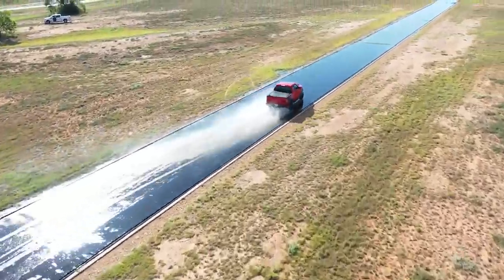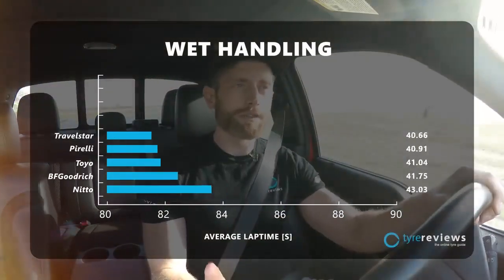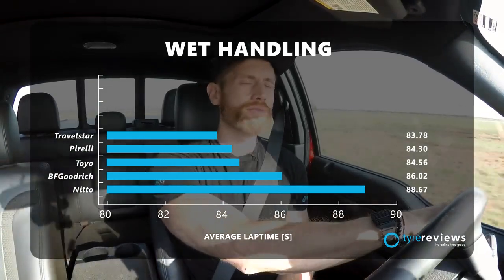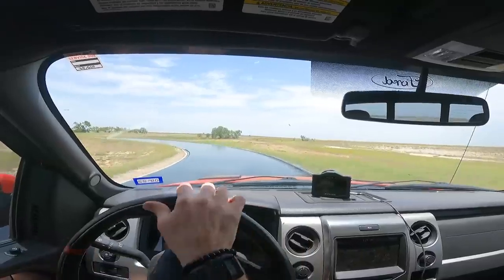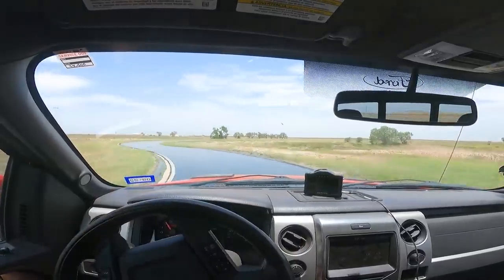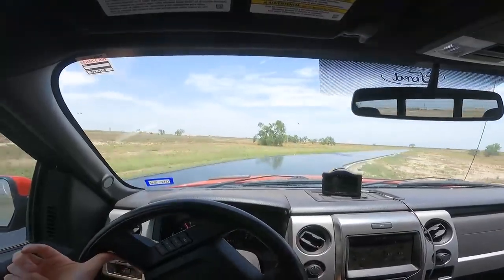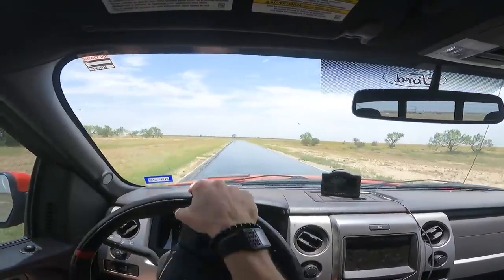The Travelstar was next, the budget Travelstar, with impressive grip for its price point. What was less impressive was its dynamic qualities, its subjective handling, as it gave you almost no feedback, and it was a little bit confusing past the limit, but I can't argue with the grip. I'm very impressed, considering this is by far the cheapest tyre in test, and cheaper than the Nitto, which was well behind it in terms of grip.